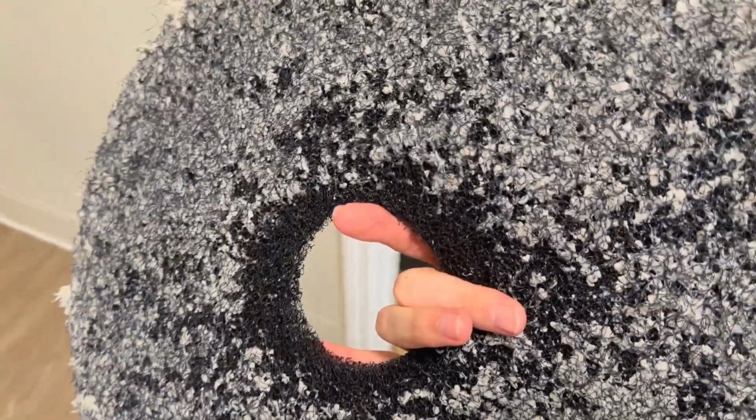So an issue that we're having here is there's so much wax on this floor that it's clogging up all of our pads. So pretty much every section we do, we're gonna have to clean these pads out. Because if they get too gunked up, their effectiveness goes way downhill.